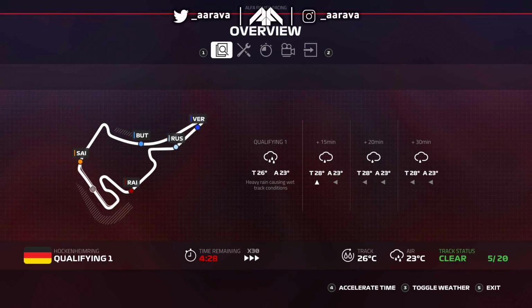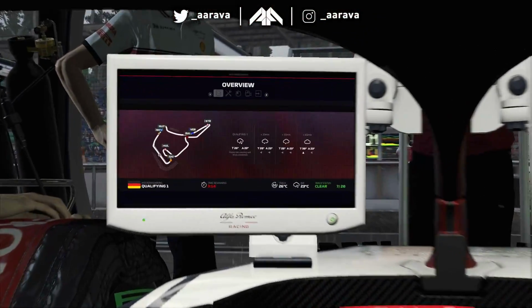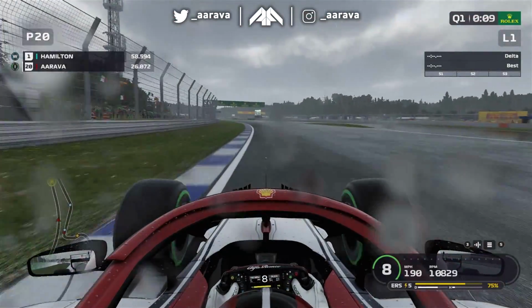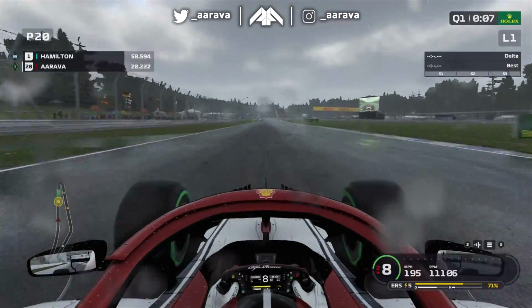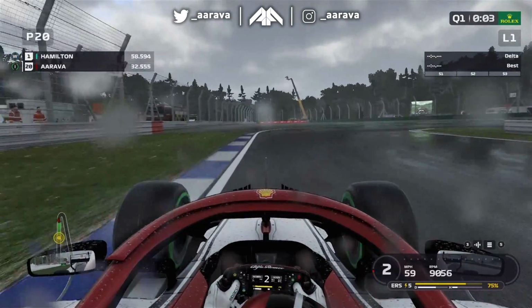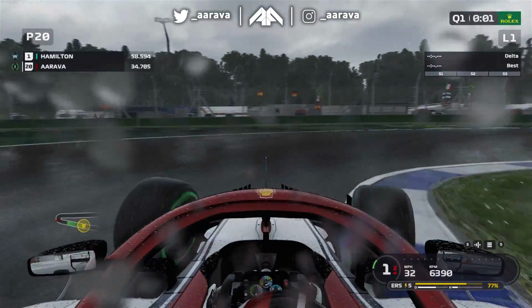Now, the intro said practice, but we are here in qualifying. For some reason, I have actually lost the file for the intro for qualifying, but it's the same kind of difference because practice was wet and qualifying is going to be wet here. We fast forward all the way to the end of Q1, because we started on full wet tyres, but I actually saw that it was going to be intermediates by the end of the session.